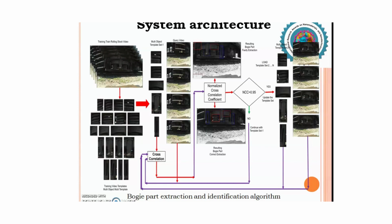So first, after capturing the images of the bogie, we have to segment the parts. So all parts are intact in a particular image. We have to separate or segment the bogie parts so that each and every part can be identified. So approximately 29 parts are there in a bogie. All these bogie parts have to be segmented from the original image, and then a database has to be created, or maybe called a template.